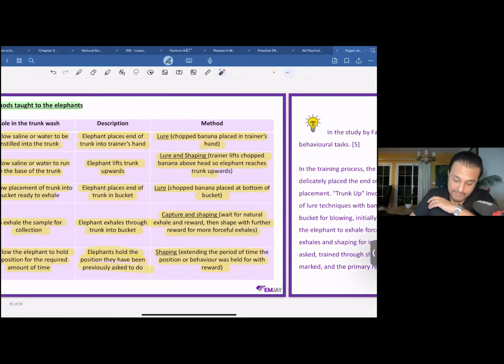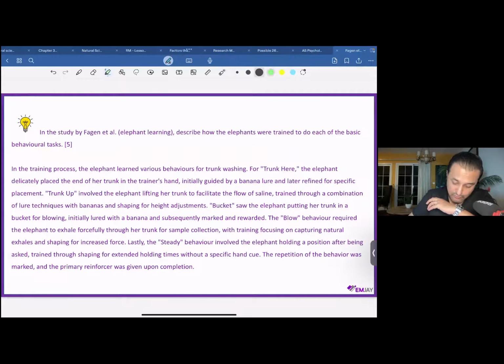Taking this ahead, this could be another question that would be a part of your examination. In the study by Fagen et al, elephant learning, describe how the elephants were trained to do each of the basic behavioral tasks. See, there were these. If this is a 5-mark question, I'll show you one. Oh, wait, let me pick up another color. 1, 2, 3, 4, 5. But all of this has been written in a paragraph, right?